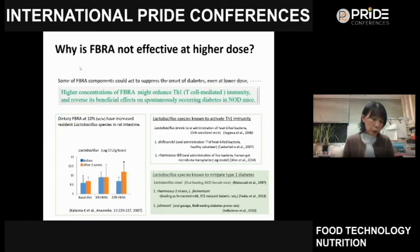On the other hand, we previously reported that at higher concentration, 5% or 10% dietary Fubra increased resident lactobacillus species in rat intestine. Some species of lactobacillus have been known to activate Th1 immunity, while another type of lactobacillus, intestinal lactobacillus, has been reported to mitigate type 1 diabetes.